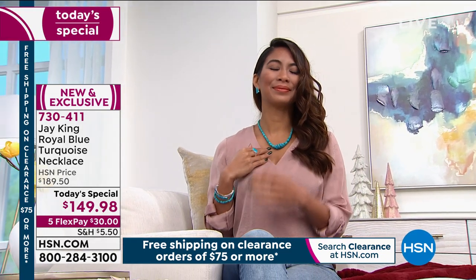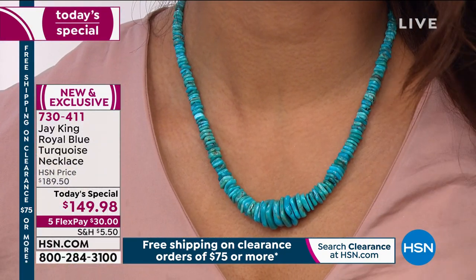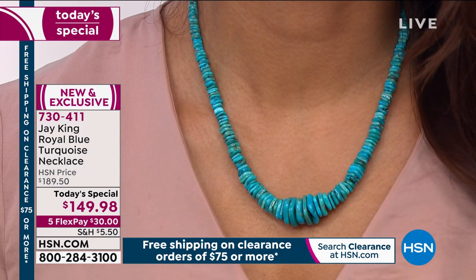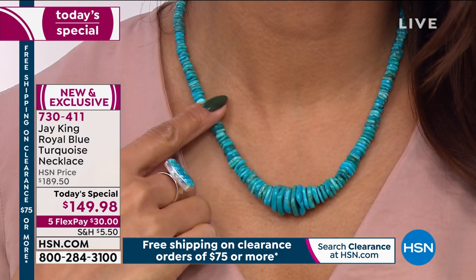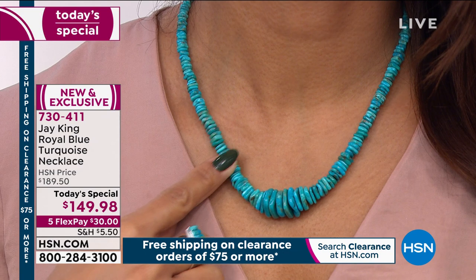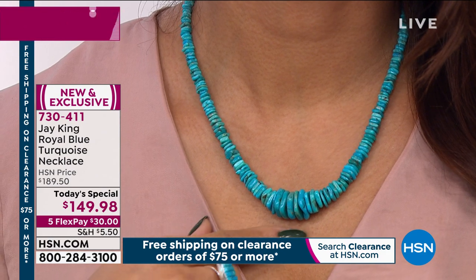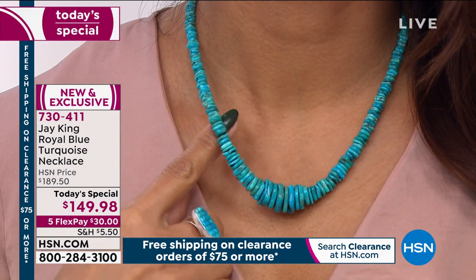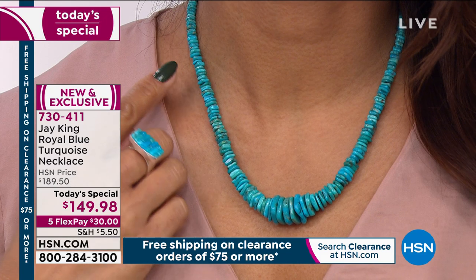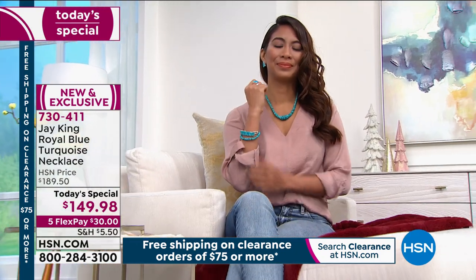But I will tell you this, nobody in my immediate company likes this price either. When I told them what I was going to do, everybody just went crazy on me, literally crazy, because we have more money in the rough material in this necklace than what we're selling it for. There is more turquoise cost than the finished retail, not even our cost, what the retail is.